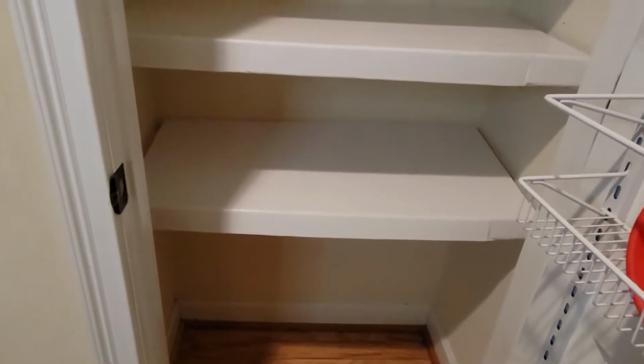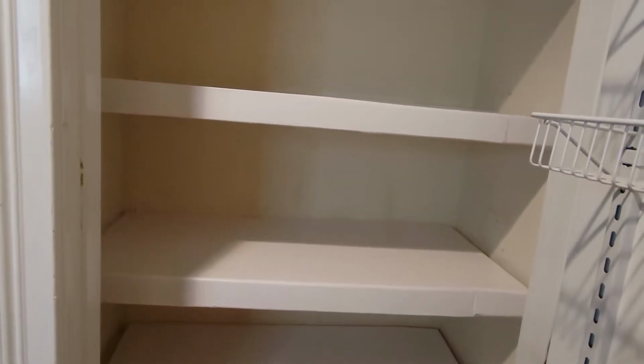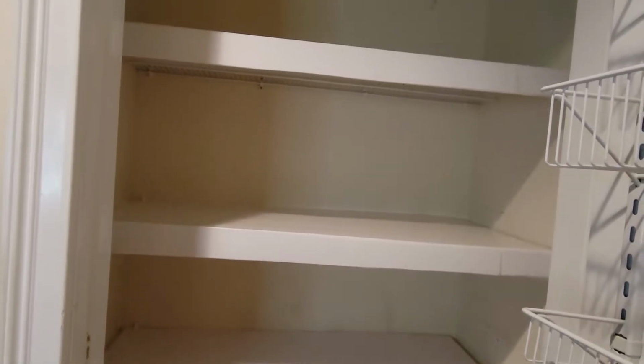And here is the finished look after doing the shelves. Just gives it a nice finished look and not having to see the wires.